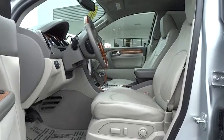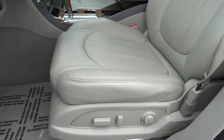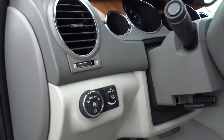garage door opener. Take this vehicle for a spin and see why so many shoppers are now proud owners.